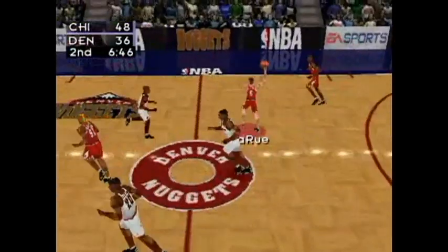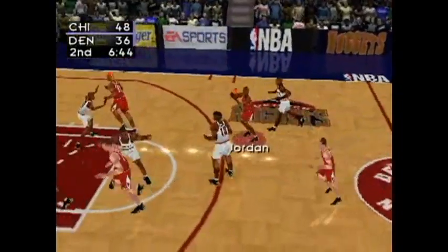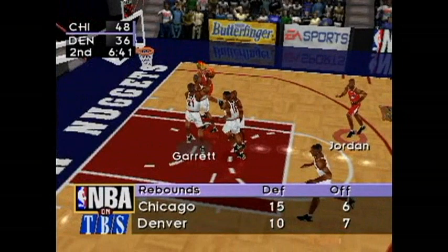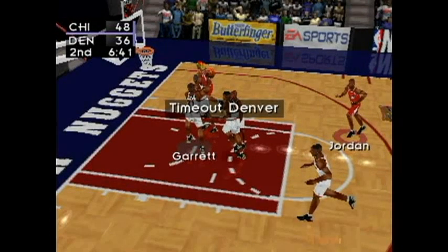Inbound pass to number 5. Gets it to number 23. He shoots from three-point territory. Board by Garrett. Timeout, Denver.